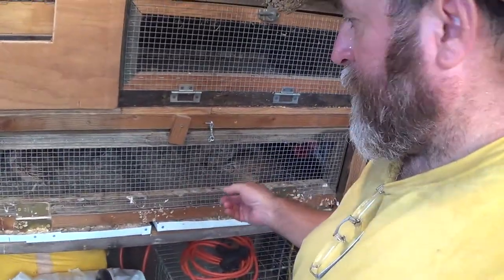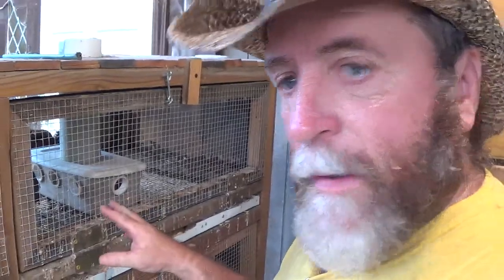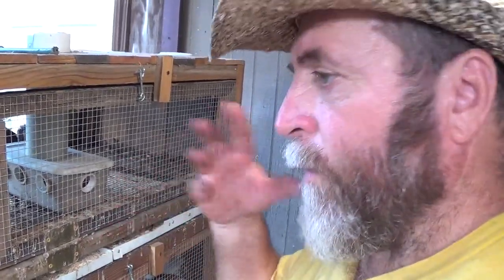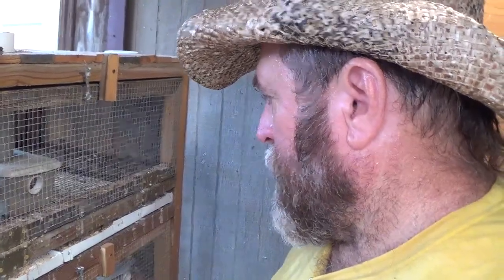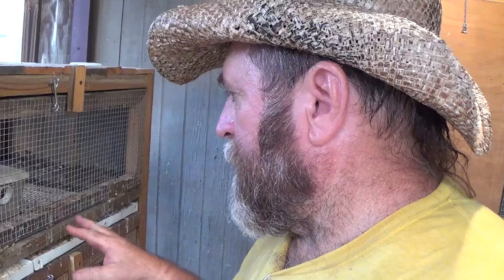I got 6 males in there. I put her in there, and they've been keeping her under control. You know what I mean? But the quail here, they're healing up. Their eyes are getting better. Matter of fact, all of them, both of their eyes are open now. They can see, and so they're doing better. They kind of slacked off on laying, but I figure they're going to probably start laying here soon.